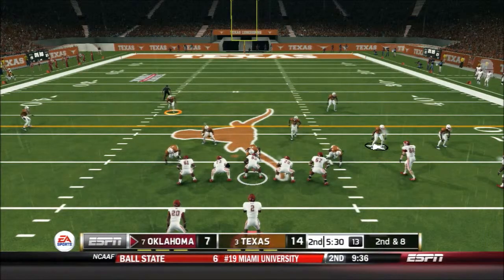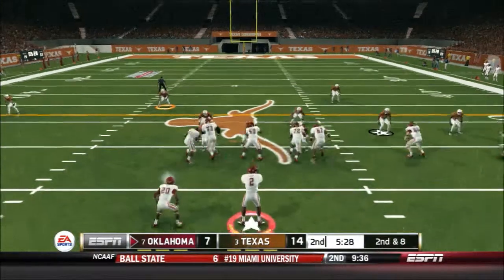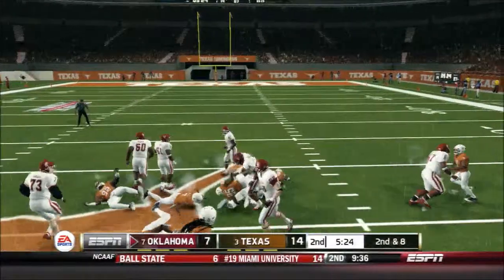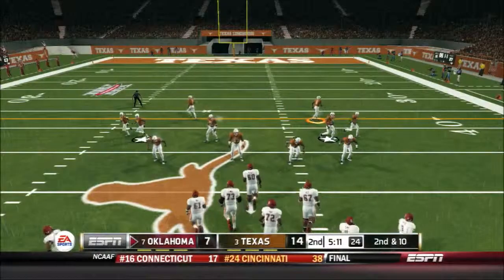Mike three. Shift, shift. Watch run. He's taken down at the 48-yard line. So it's second and 10. Ball on the 48-yard line.